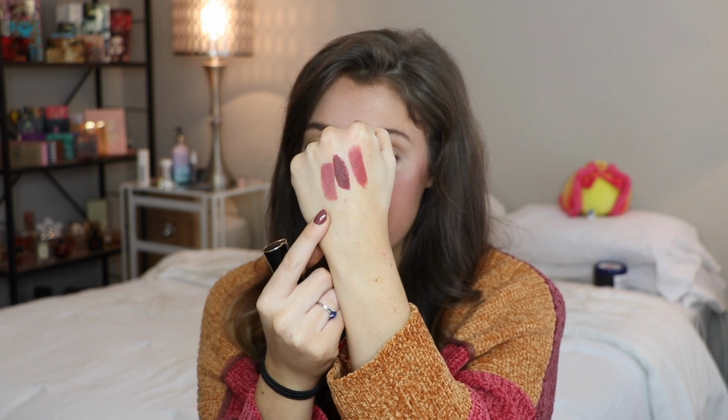I have not used this on my lips yet, but I will absolutely do that because I think this is such a nice color. I mean, I'm really into it. Look how pretty that is. They're all still within the same realm of winter tones, which I'm so into right now.